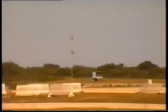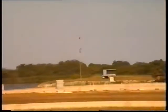Right down near the left front of the bus is the press facility. That's 3.5 miles from the pad. That's as close as anyone can get when the shuttle's being launched. 3.5 miles.